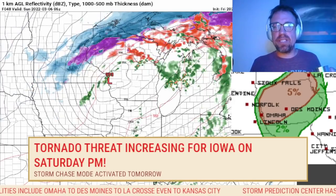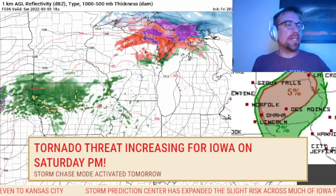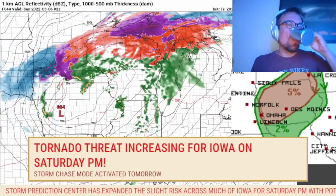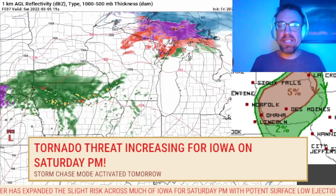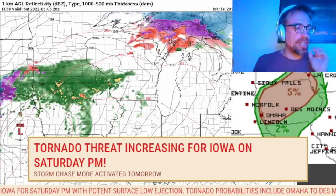I'm going to be activating storm chase mode on Saturday, so definitely stay tuned. Getting the band back together out there. We'll be deploying gravitron sensors in the path of this storm and more using flex tape products.